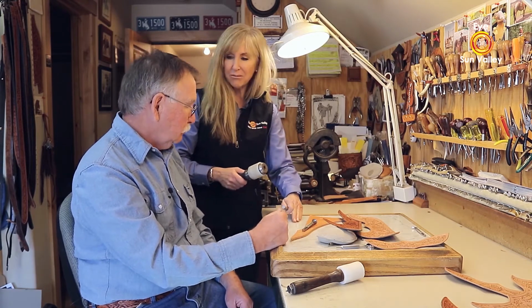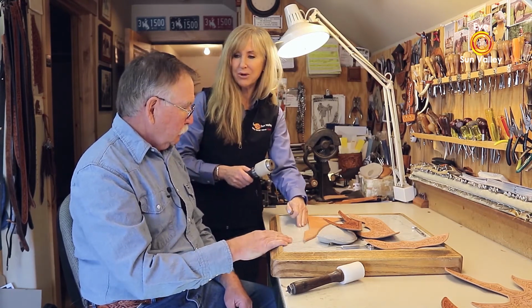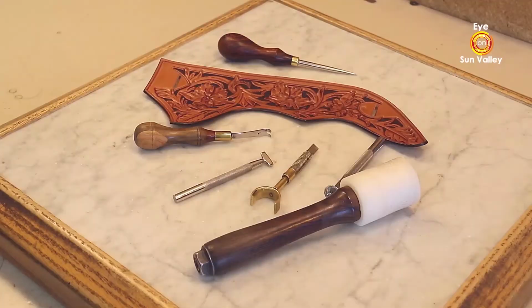Okay, so this is marble? Have you ever cracked through it before? No, it's about this thick. People refer to this as the stone. They'll say, I'm going to go over on the stone.